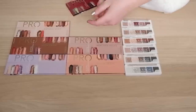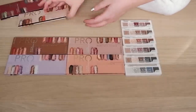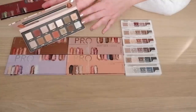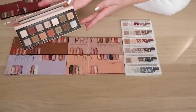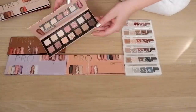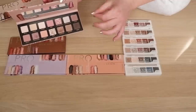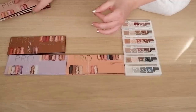My favorite one has to be the Vintage Soul because it is the more unique color story here. The newest one is Natural Spirit, which has some khaki greens. This is also really nice, was also in my top three, you could say. And then the Next Gen Nudes is my other favorite because it just has some really lovely rosy tones. And these are good rosy tones. I think a lot of people might like them.